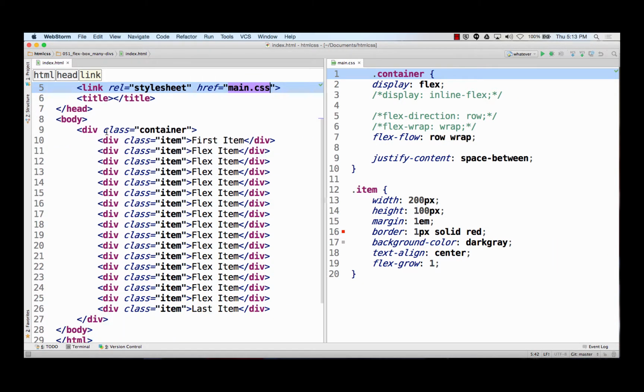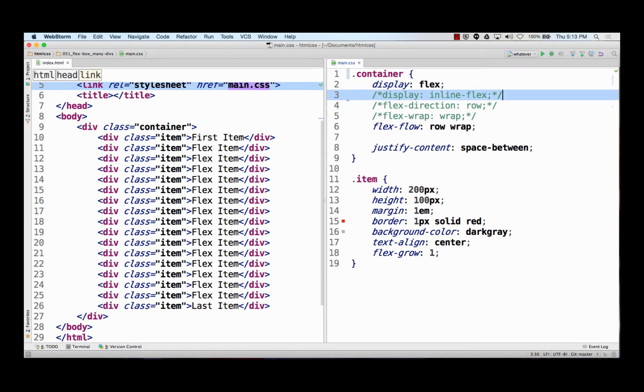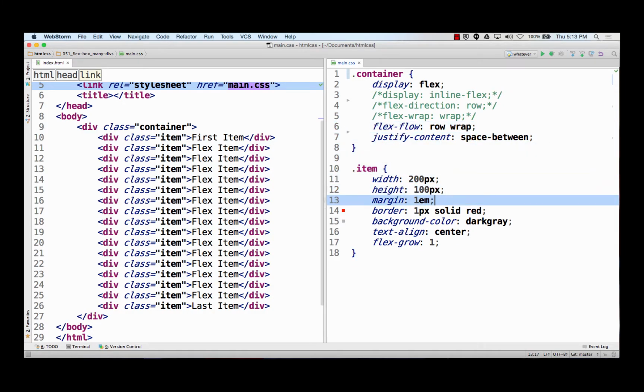All we have is a div class container, and then we have a bunch of items. First item, last item, right? But they're all class item. So here we have a container. And I said display flex. And I said flex flow row wrap. And justify content space between. That's my container. So I say with this container, everything inside becomes a flex item. And the container is going to have flex applied to it.